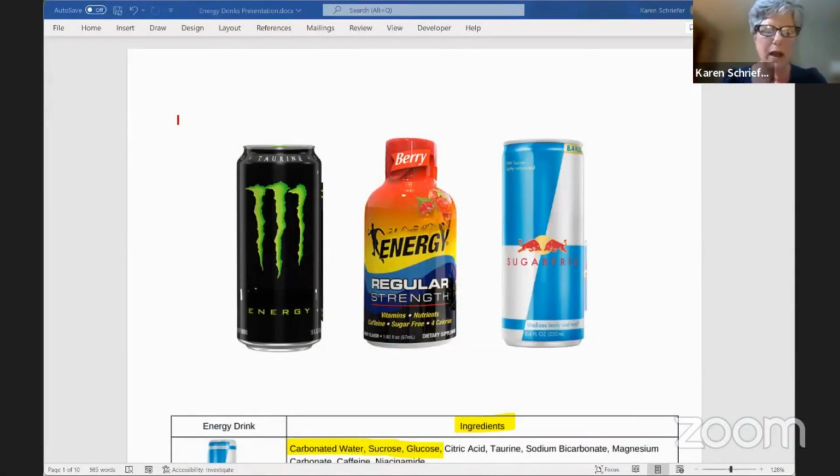Okay. Let me share my screen. So I researched lots and lots of energy drinks. These are three of the most popular. Of course, I've hidden the names, but you probably recognize at least two of them just from looking at the containers. But these are the three that we're going to really take a closer look at as far as the ingredients, and which one of these might be better for you than the others.